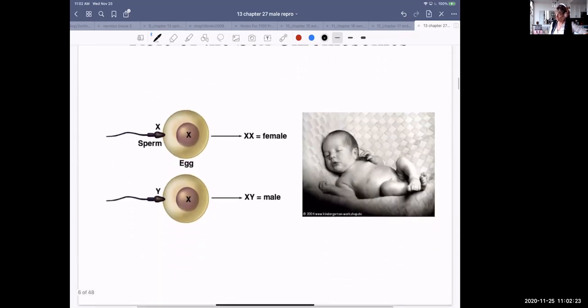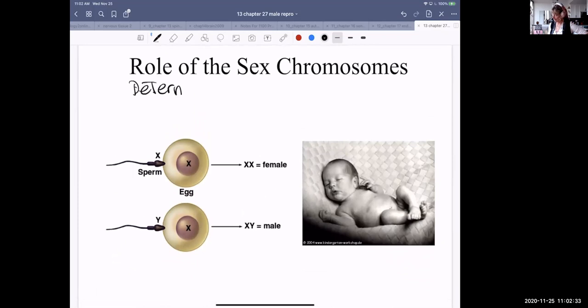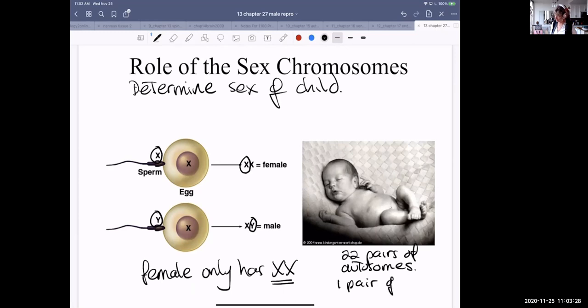So what is the role of the chromosomes to determine sex? If the sperm carries an X, the offspring gets the X and is female. But sperm also carry a Y. If the Y is passed down, the offspring will be male. A female only has XX, so a female will always pass down the X chromosome. We have 22 pairs of autosomes, which are all the chromosomes that are not sex chromosomes, and one pair of sex chromosomes.